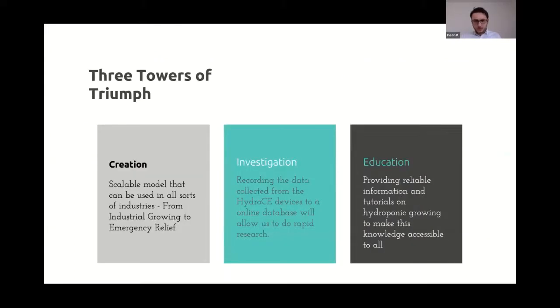And we also got our 3 towers of triumph. These towers are really important for us because we will know we succeeded when we reach these towers. Our first tower is creation. We are hoping to create a scalable model that can be used in all sorts of industries, from industrial growing to emergency relief, such as earthquakes.